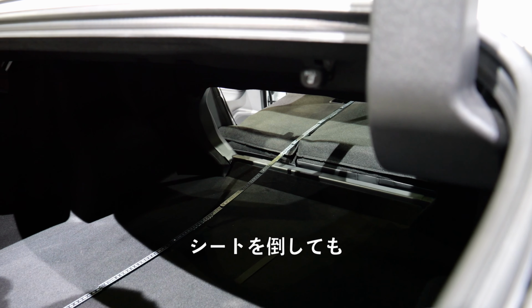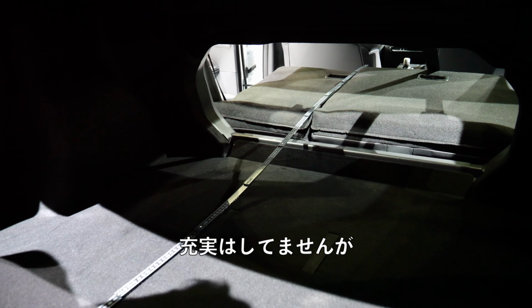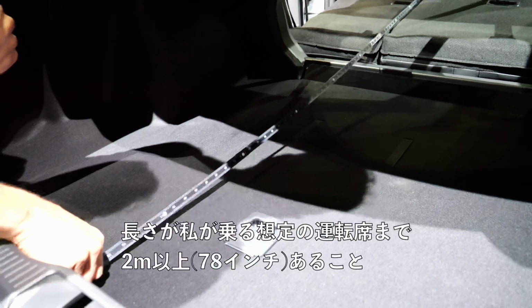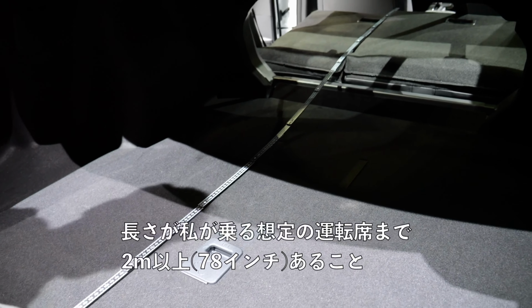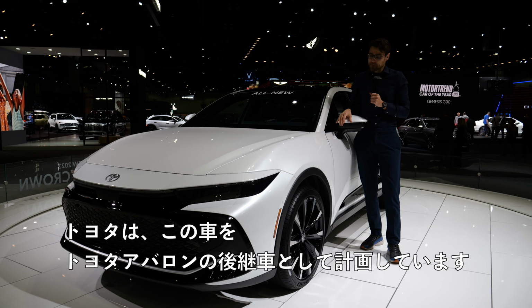And if you fold down the seats, well, there is this small hole, and there's also a step. That's rather poor. However, what's not poor at all, but amazing, is more than 2 meters or more than 78 inches to the front seat I'm driving. That's amazing. Toyota also plans this one here as a successor of the Toyota Avalon, actually.